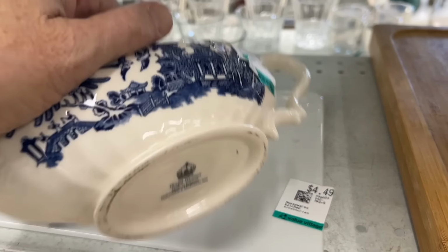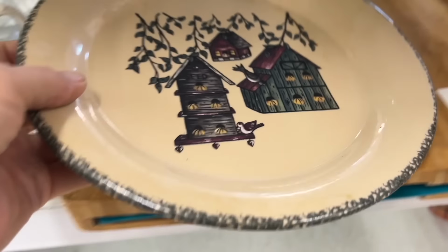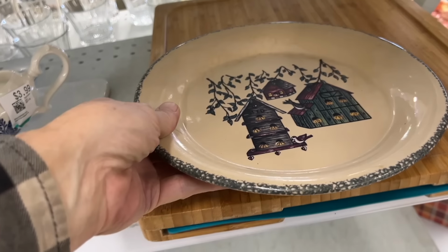This also looks like a newer blue willow piece, and the creamer is English as well. And then this is something I've never seen before. It's hand-painted, and it says Home and Garden Party Limited, made in USA.